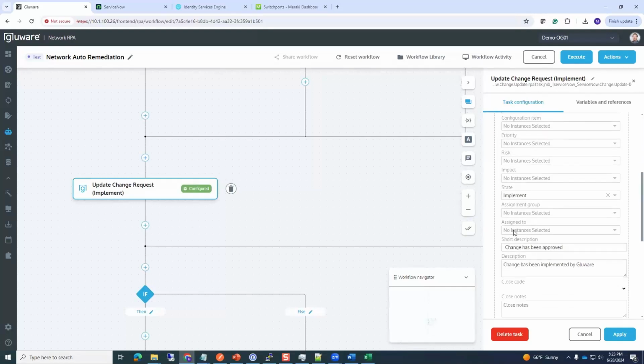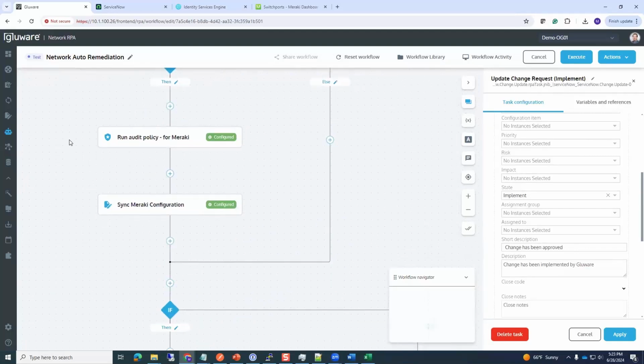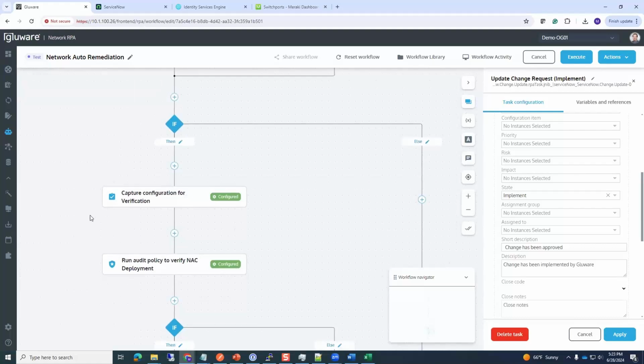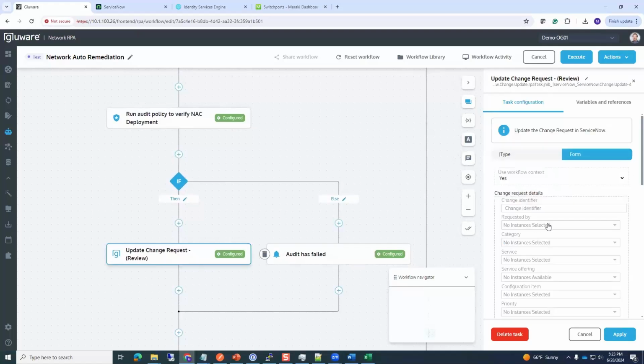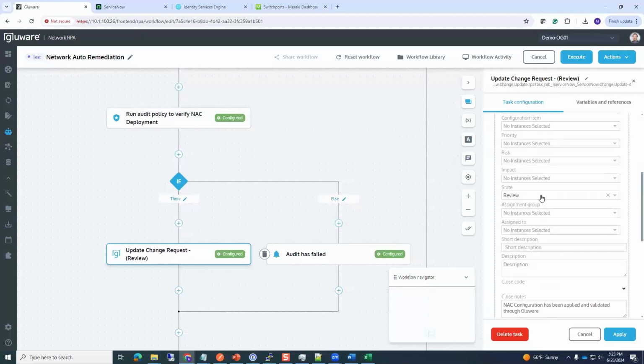If we look at what's being updated, the state is changed to implemented. The change has been approved. The change has been implemented by Gluware. We're going to then continue the operation for the changes on the Meraki side because those are API-based changes. Then we're going to run validation, making sure everything is good. And the final ServiceNow task here is a final update, changing the request to a state of review.